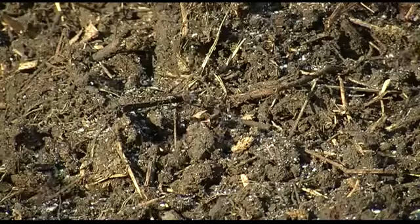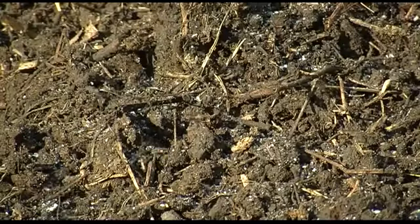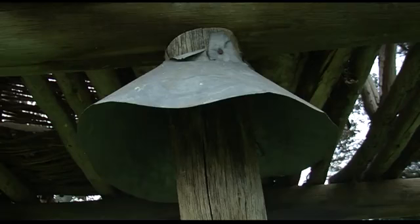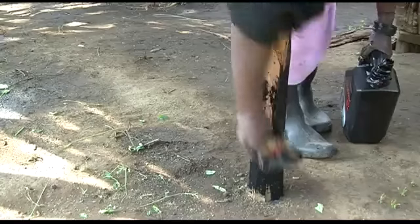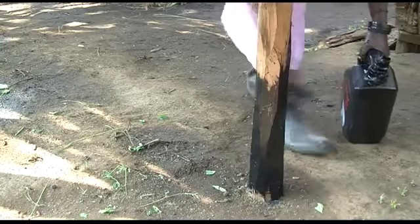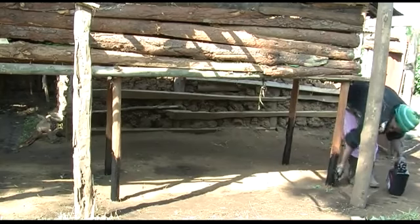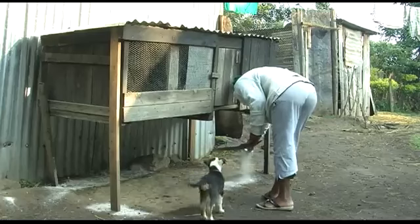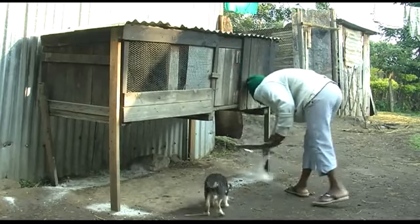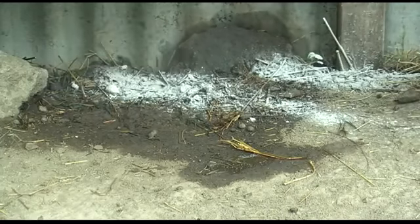Make sure rats and ants cannot get into the rabbit house. Rat guards can be made for each post using pieces of tin. Smearing old engine oil on the base of the post will prevent the ants from crawling up. You can also sprinkle ash around the post of the rabbit house to deter ants. Putting ash under the rabbit house helps to reduce the smell of urine.